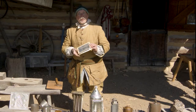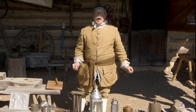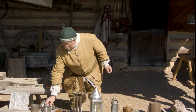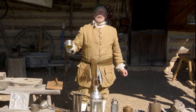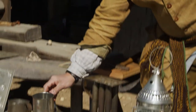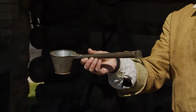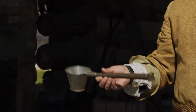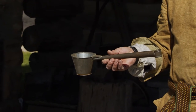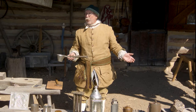And now that you're tinsmiths, these are other examples of what you would manufacture. Tin cups were very common to be drinking out of here, so you would make a lot of tin cups. You would make a ladle out of tin. Why tin? Tin will not rust. If you made these out of steel or iron and you got them wet, they would rust. It would taste awful.